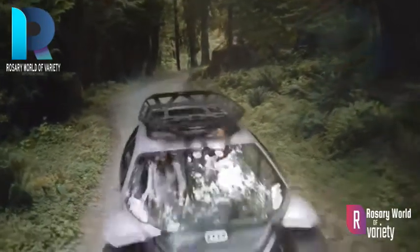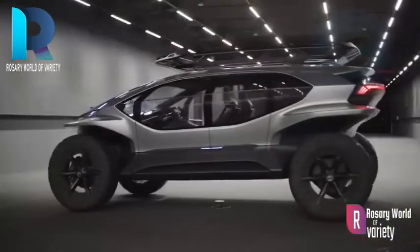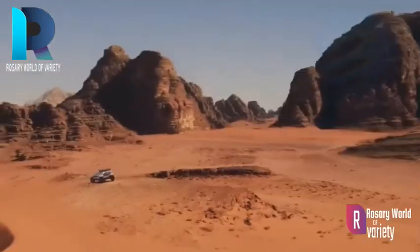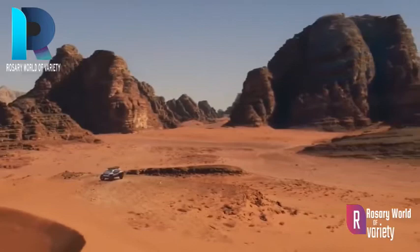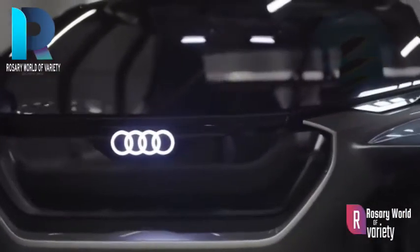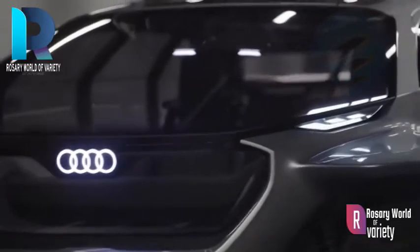There are four electric motors, one on each wheelbase, which gives it four-wheel drive capability, and it has a top speed of 81 miles per hour on roads, with a range of 155 miles off-road. The windshield gives an incredibly wide viewing range, which even allows you to see the tires.